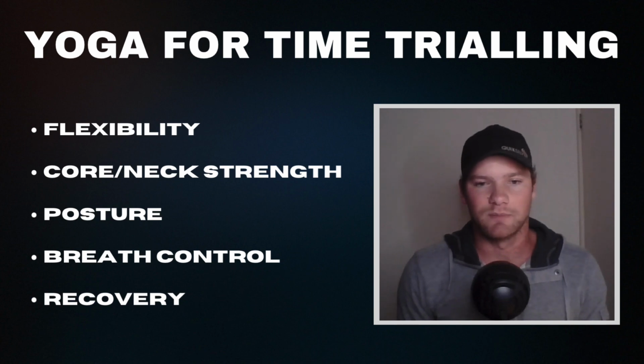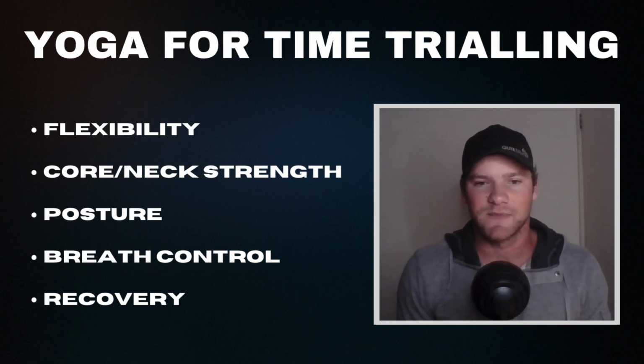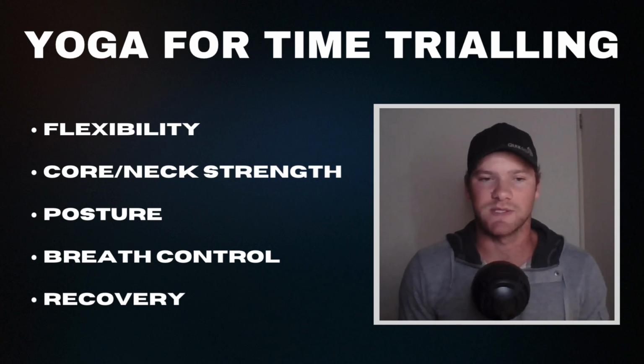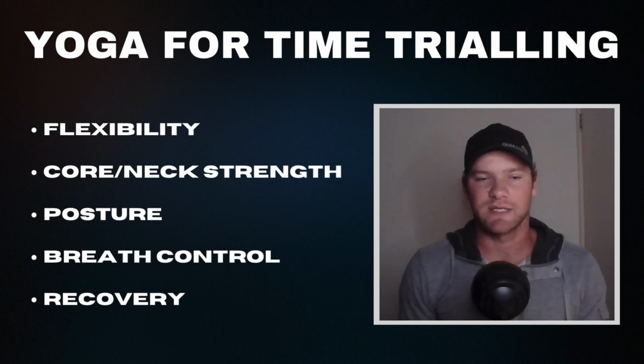How does it do that? Well, one of the main things is obviously blood flow, but also cortisol. Yoga is definitely a restorative practice in terms of reducing cortisol, which suppresses the immune system in the long run. In the short term, it can be beneficial, but in the long run, it can be detrimental to your immune system and its resilience. So improved immune system function is one aspect of recovery.